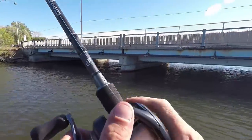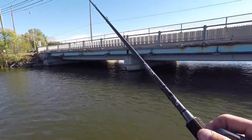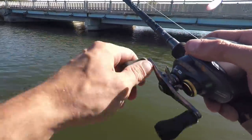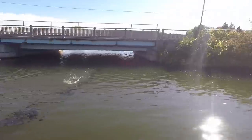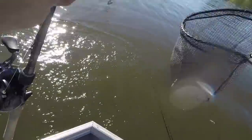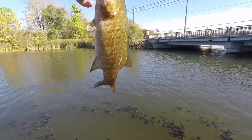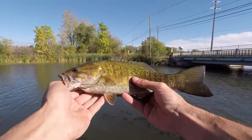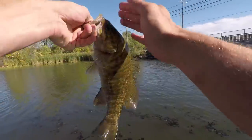Oh, dude, I'm under it. That would be nice. That's a decent one. Got him. Got him. Well, looks like probably a little bit smaller than the one I missed, but ooh, no, no, no, no. You're not jumping. Pretty fish.